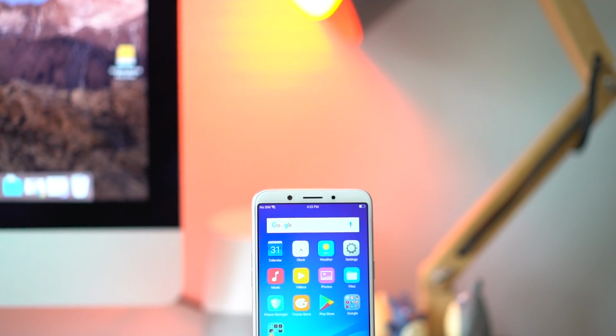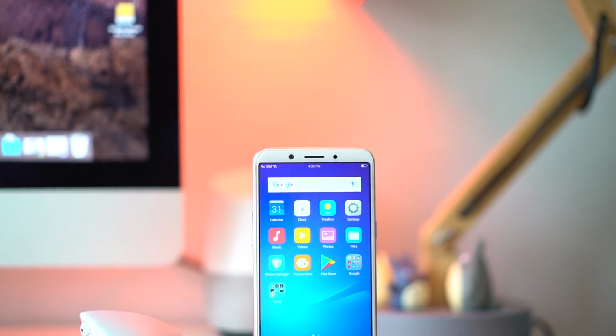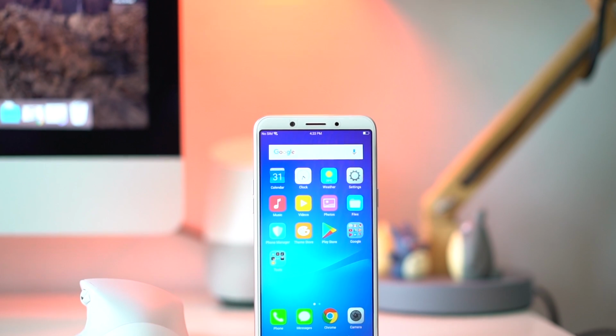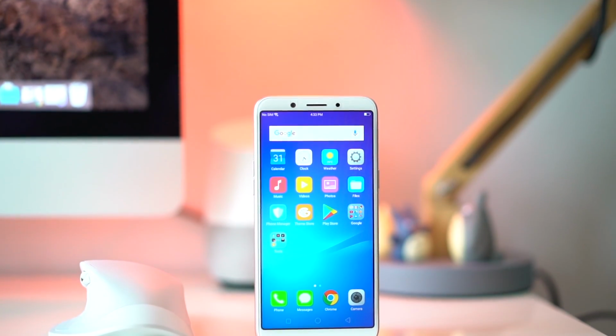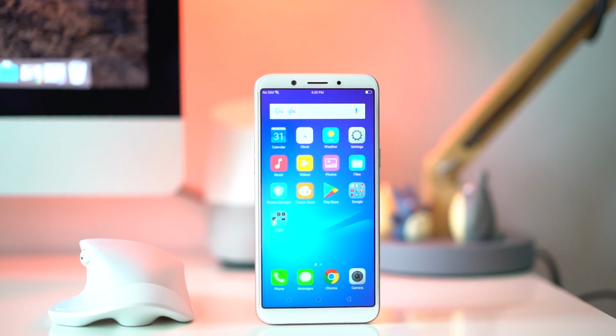OPPO recently released its first smartphone for the Philippine market this year, the OPPO A83. It's like a smaller but toned-down version of the OPPO F5 Youth, sporting the same AI beauty technology found in the OPPO F5 series, but with a smaller form factor and a lower asking price.